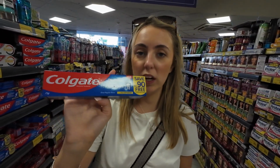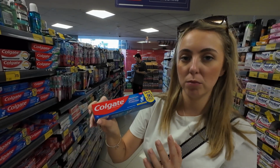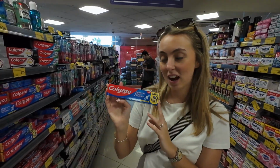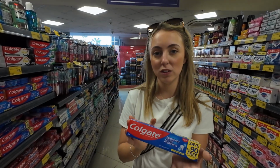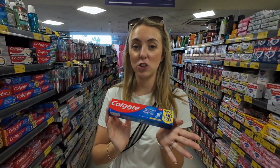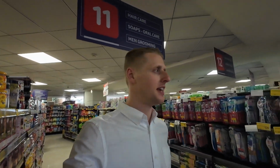And here we have Colgate toothpaste, pretty standard for most people in the UK. We've just picked up the cheapest one here. This is 180 rupees, which is 50 pence, and for the same quantity in the UK, it's going to set you back £2. 4 times as much in the UK. I think that's the biggest increase we've had yet. Everything else has been pretty same, a bit up, a bit down, but 4 times the amount in the UK is a lot.